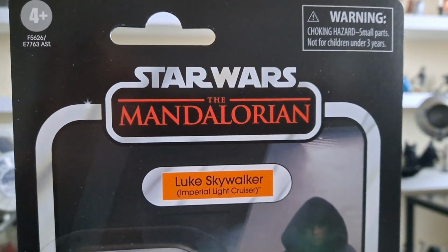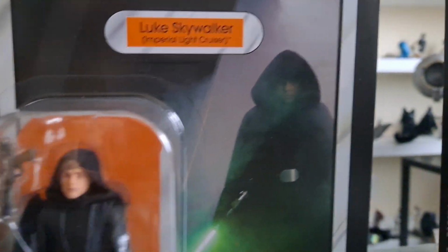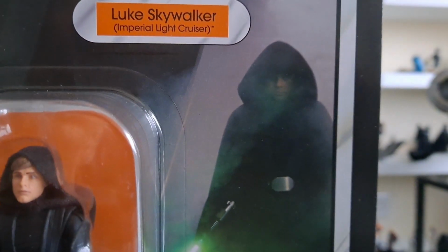Luke Skywalker Imperial Light Cruiser, or Luke Skywalker The Rescue. That would have been nice, wouldn't it? Wow, let's have a look at that face there. Have they tried to be clever with that? I think they have.